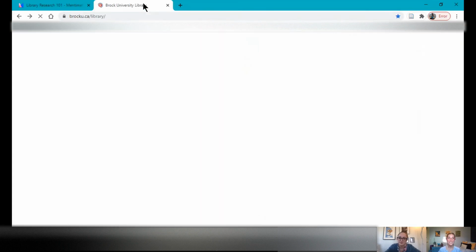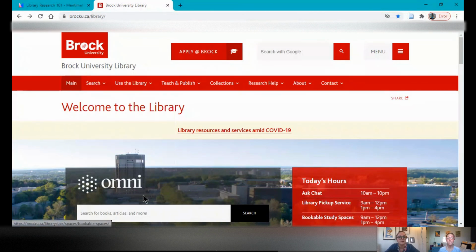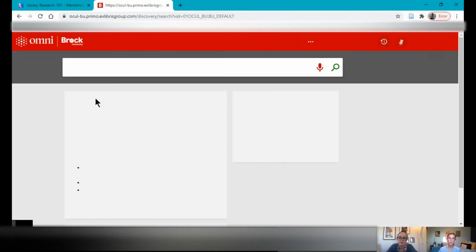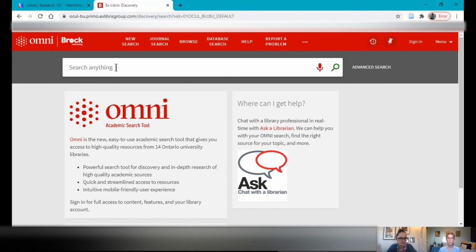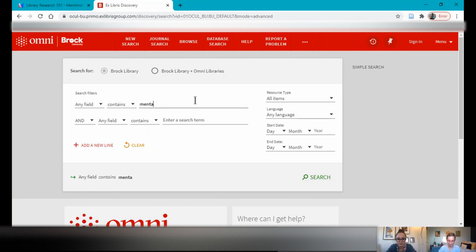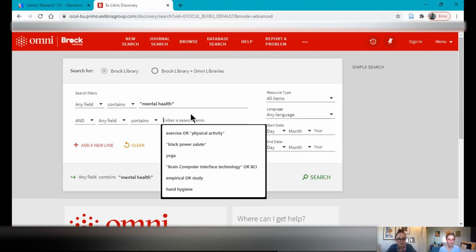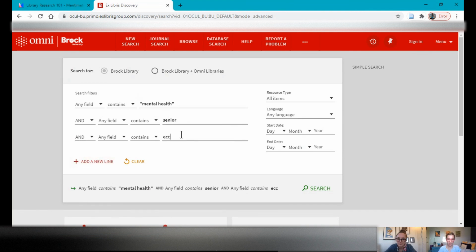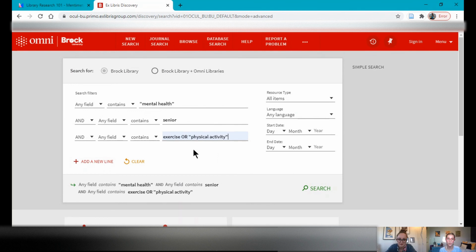I'm going to take us really briefly into Omni now so you can see what it looks like. You can, as I said, access it through this search bar here, but I like to search through the main page. So I'm going to go ahead and click through here. And I like being able to toggle between this simple search, and you'll notice there's an advanced search here on the side. The advanced search can be really great because I can search for multiple key concepts like mental health. And I'll put those in my quotation marks because they are 2 words I am searching together. And senior. And I'll add a new line and I'll put exercise here. Oh, it remembers my search from before. Wonderful. You'll see they're connected with and. I'll go ahead and click search.